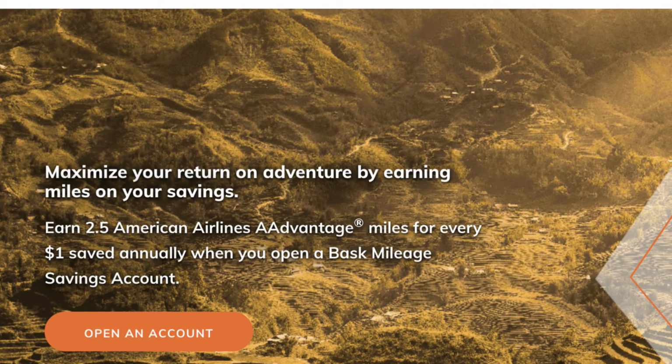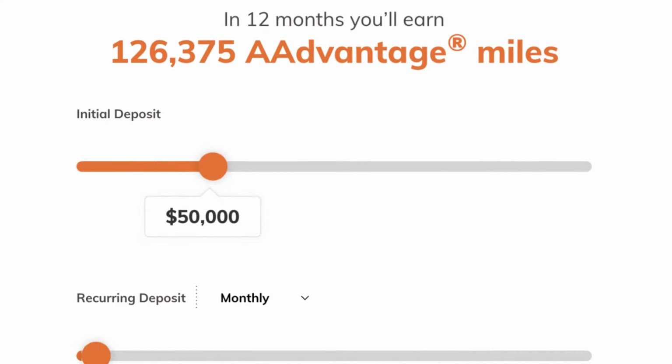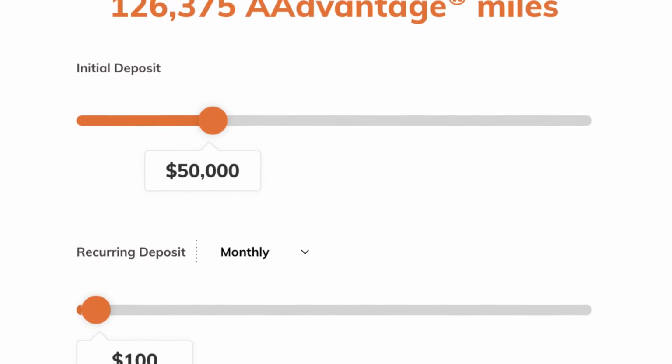Now, reason number 6 is you can earn miles with Bask Bank. With Bask Bank, you're able to create a savings account and put in your savings balance. And instead of earning interest in cash, you'll earn interest in American Airlines miles. Now that's pretty cool. You can earn a pretty decent sum of points. Now it does go against my personal finance background or trained brain, so I like the idea of earning interest on my interest versus just points, but it's out there for you, and you can earn a pretty nice crap ton of points if you have a crap ton of money to put in that account.